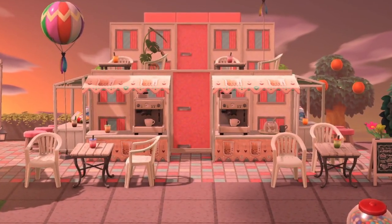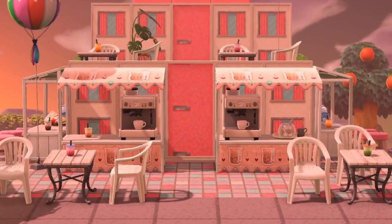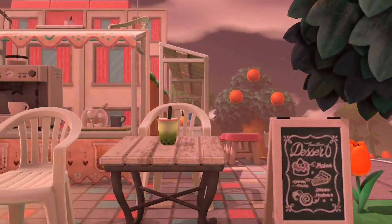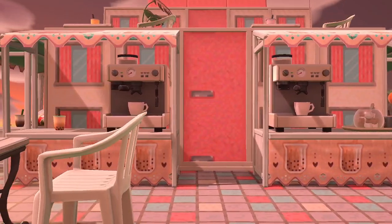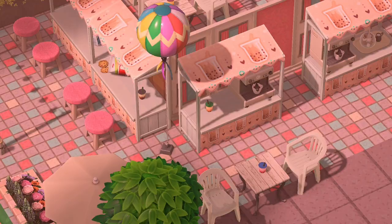So the first build that I wanted to show you was this Boba Tea shop. This is so adorable and really executed so well. I love the fact that there is a rooftop bar that, if you use a ladder, you could climb up onto. It may look daunting to build, but in reality this is just stools and simple panels, so you could recreate this quite easily with a limited amount of furniture, and it looks so effective.